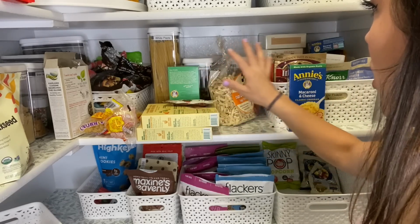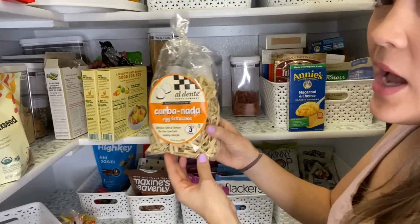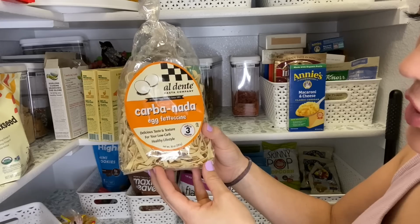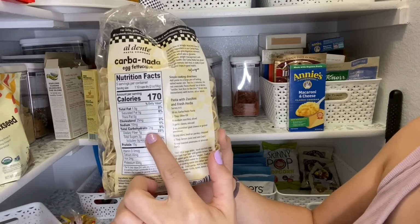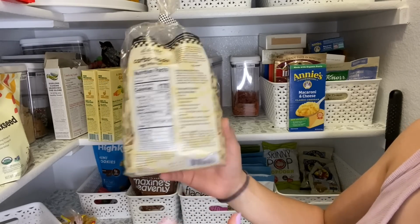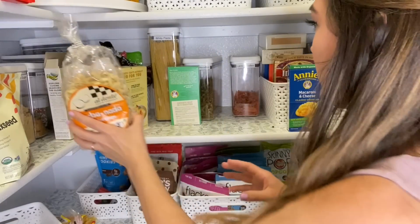Next, we have all these noodles. It's kind of become a mess of noodles. I really like these carbonara egg fettuccine noodles. They're reduced carbs. They cook so fast, in 3 minutes. There's still a ton of carbs, but less, if you want to treat yourself but have reduced carbs. So these are really good. They really taste like regular noodles. So we do a lot.